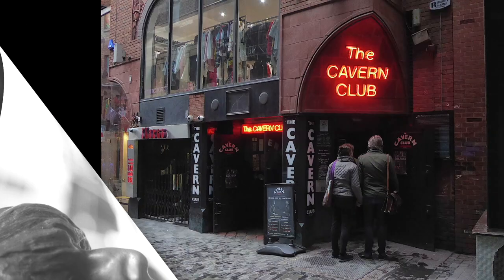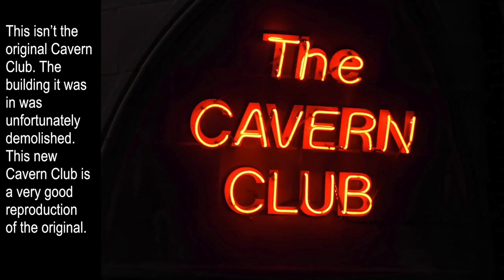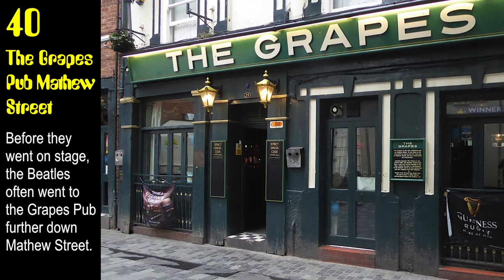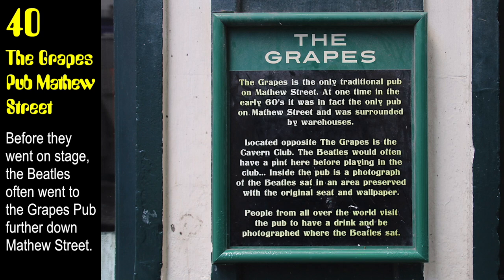Between 1961 and 1963, the Beatles played in the Cavern Club 292 times. This isn't the original Cavern Club. The building it was in was unfortunately demolished. This new Cavern Club is a very good reproduction of the original. Before they went on stage, the Beatles often went to the Grapes pub further down Mathew Street.